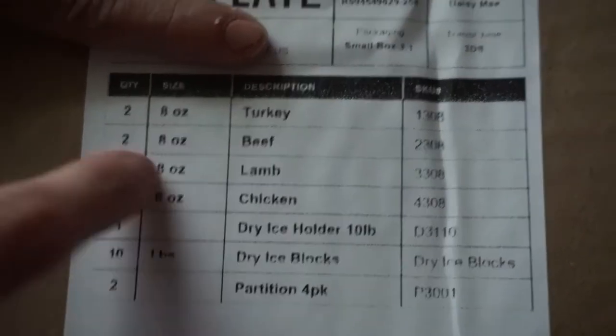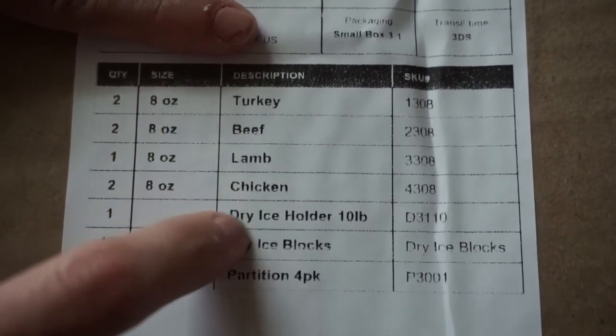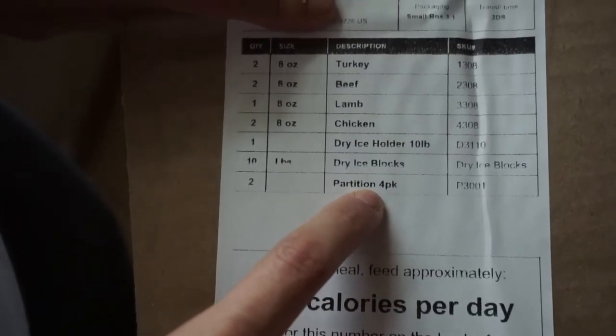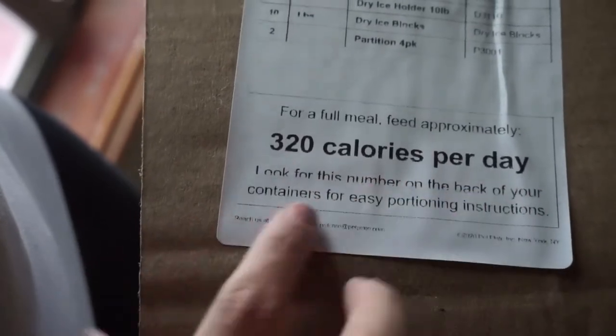Okay, you will receive the turkey, baked beef, lamb, chicken, and a 10-pound dry ice partition, 4-pack, 20 calories per day. This box only contains food for one pet. Even though I have two, I did not get the other ones. As you see, she wants to get what's inside her box. Either that or she wants to go outside and play.